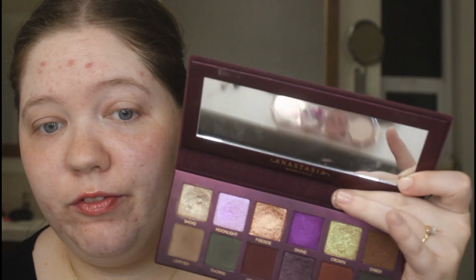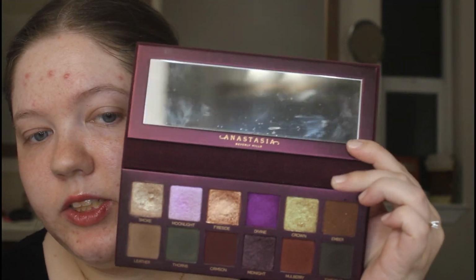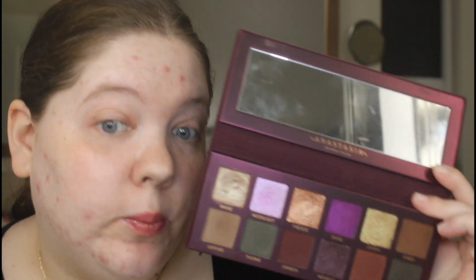It's a really good formula, and they're pretty nice and smooth. I was having trouble deciding whether I wanted this palette because a lot of people were saying it wasn't as soft as Anastasia's formula normally is. I was concerned about it, but I decided to get it anyway, and I'm really happy with it. I don't feel like it's dry or anything. It's super easy to work with. It could maybe be a little bit smoother if we're getting down to specifics, but I think it's good and I'm happy with it.